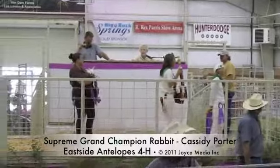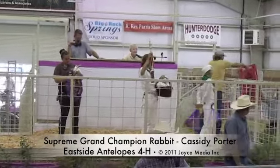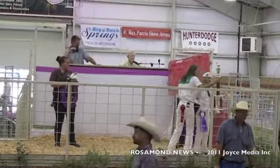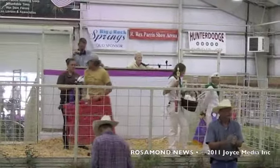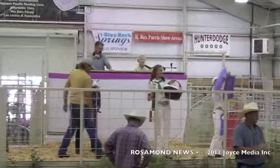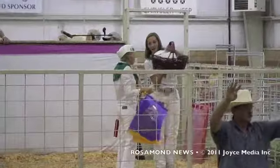Beef. Yeah, okay. How much did you pay for it? $3.50 a pound. And who raised it, you know? Shelby Larson. That's Cassidy Porter right there. She's from Eastside 4-H, and she has the Supreme Grand Champion Market Rabbit Meat Pens. How many rabbits are they buying? Three. Okay, you're getting three rabbits. Now, how are we going to do this? One money buys all. $100 bid.